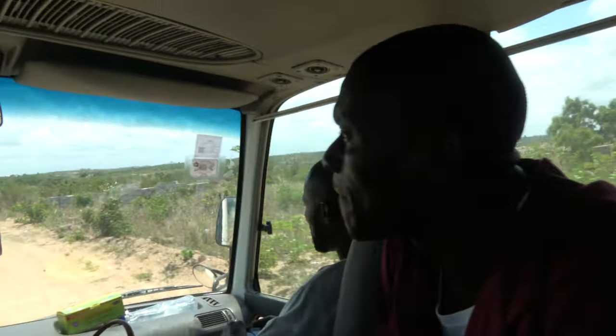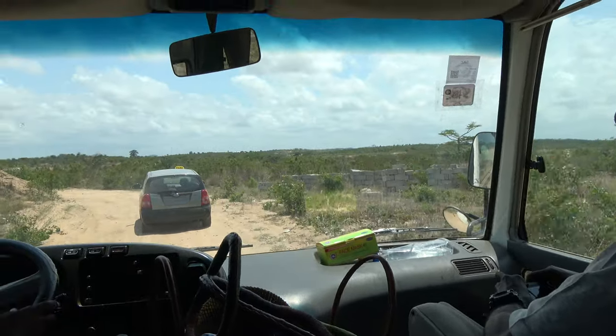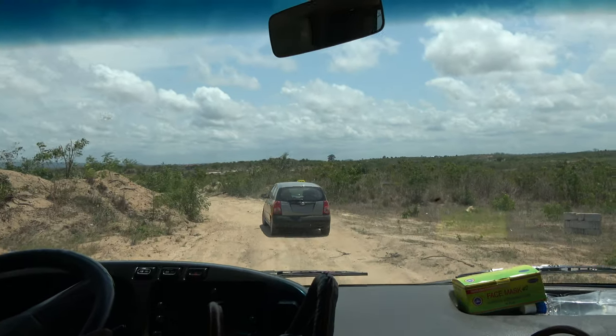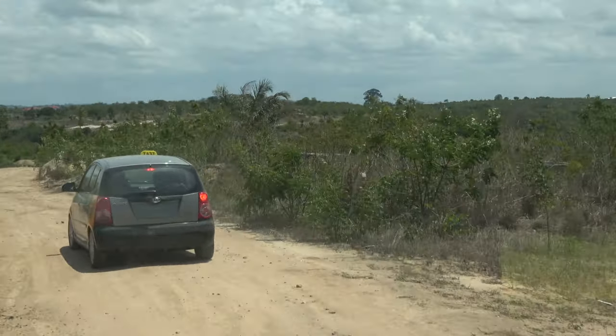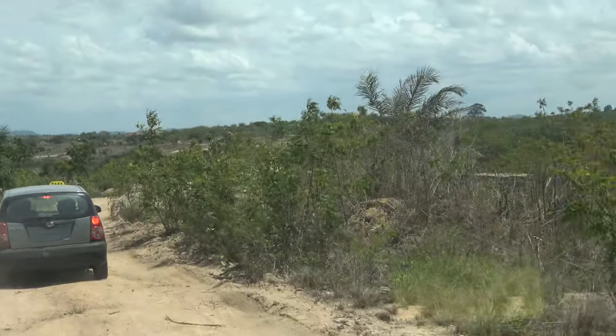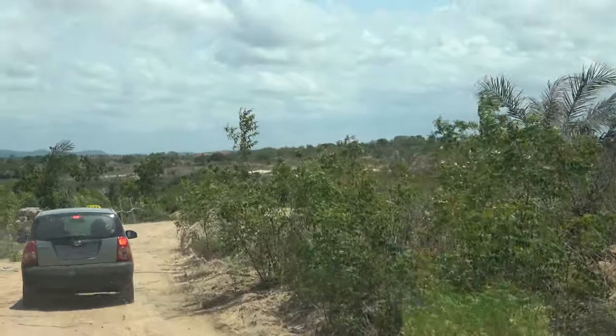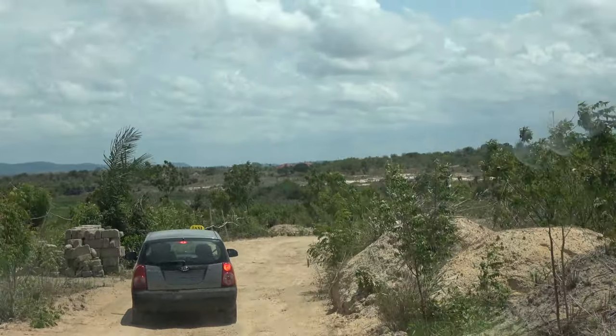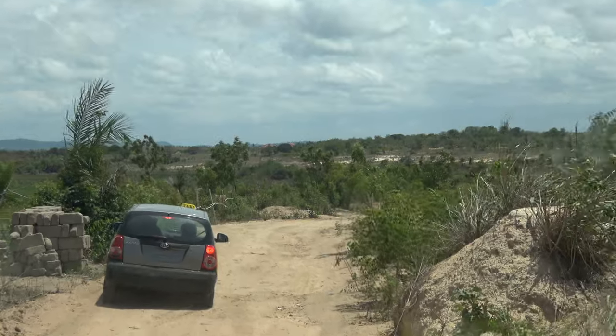This is the main entrance. This is the main entrance to the land. All right, so fam, this is the Black Star Pan-African Community Land. And we are pulling up to 15 acres, and our land is marked off and all set up with numbers and things like that.